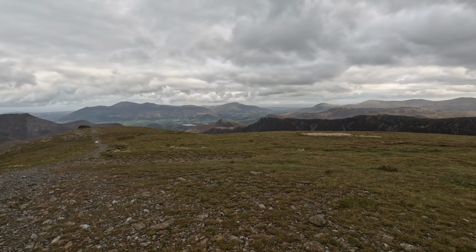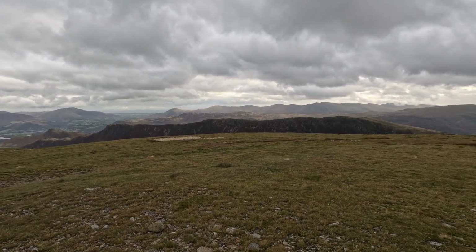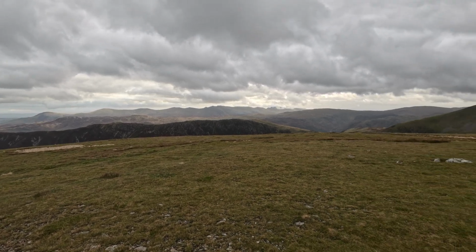Here we are at the summit of Hindscarth. No cairn here, but there's a nice little shelter, so I might sit and have a drink and a bite to eat. From here, if you don't fancy doing the full horseshoe, you can actually head down Scope End behind me here and back into the Newlands Valley, where you can pick up some roads and trails back to the car where we started. Also from here we get some really good views along the ridge that we've just walked from Catbells all the way along over Maiden Moors, High Spy into Dalehead.